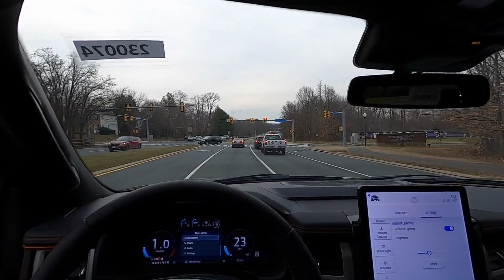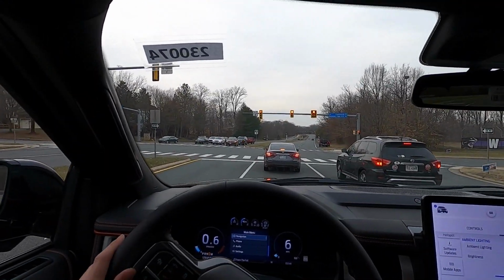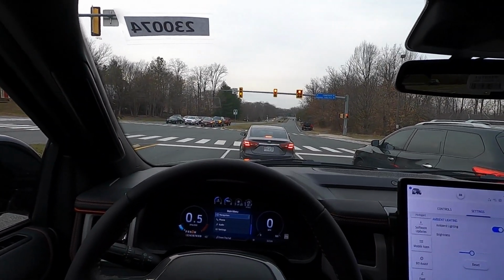Sound system sounds great. I love this big screen. I love the digital gauge cluster. I love how you get heated and ventilated front seats. I love how you get the heated steering wheel. I love the panoramic roof.